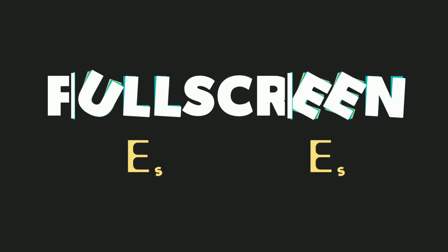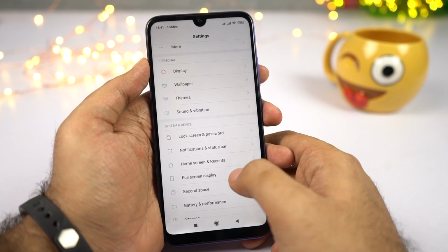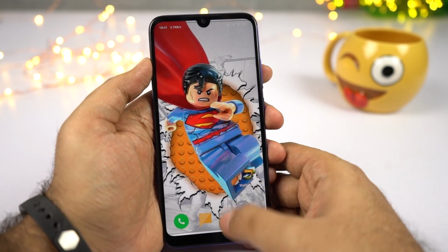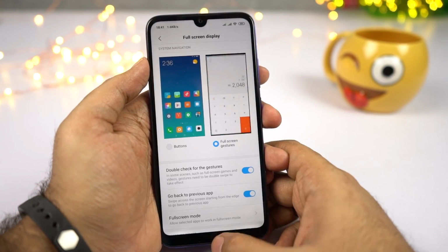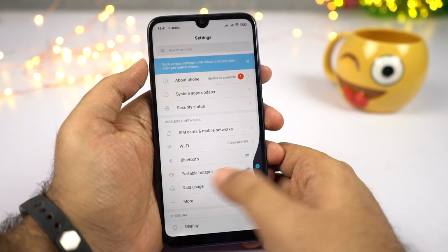Now going on next, we have the famous full screen gestures. Personally, this is my favorite implementation and probably the best implementation for full screen gestures on Android. Now for a quick preview, once you enable this feature, you can swipe from the bottom of the screen to go home, swipe and hold for recent tabs, swipe from the left side or right side to go back, and swipe and hold to switch between the current application and previous application.